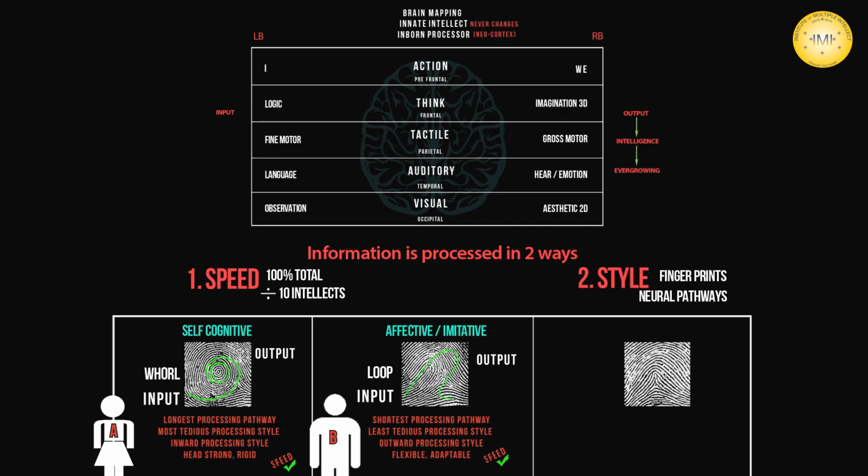The third style of processing is referred to as reflective processing. This is represented by an arc. The reflective style is the shortest and fastest of all three and is referred to as genius potential. Input and output flows through this processor very fast. This style is reflective of the environment as there is no processing or modification of the input.